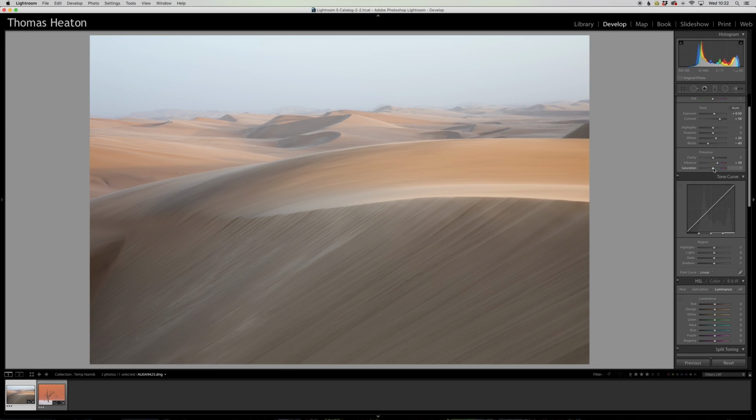Now, if I actually introduce a touch of saturation as well, because the vibrance has only targeted some of the tones in the image and not everything, saturation is now going to add a layer on top of everything. So I'm just a hair's breadth of saturation. I really don't want to go mad with this.